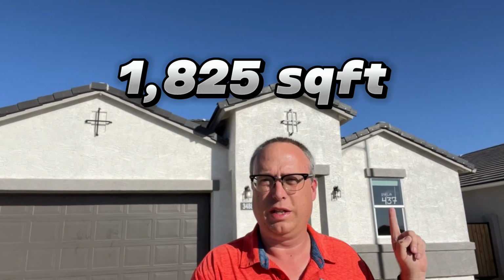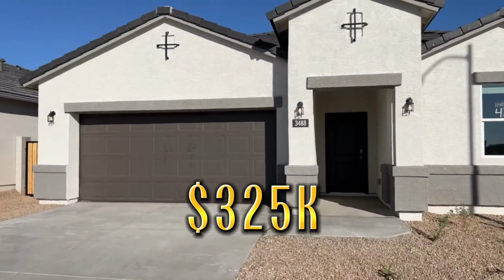All right, so this one is over 1,800 square feet and they're running a special on it right now at $325. So again, they're doing the 5.99 for FHA, so they're buying down your rate, and they're doing it at $325 for an 1,800 square foot 4-bedroom house. That's a pretty good deal. So let's walk through this one.